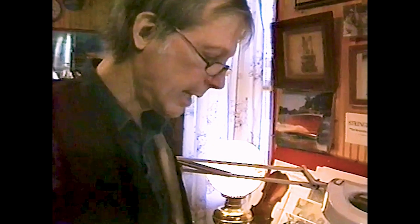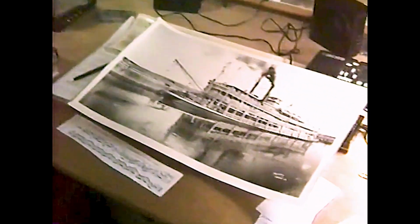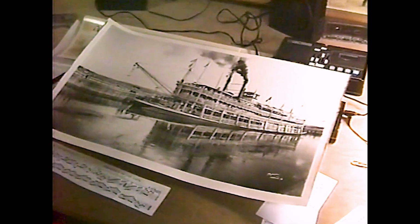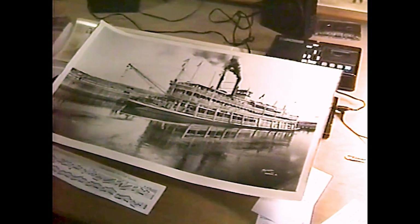And I carried it on. I was going to where he was going to play, so we carried it on the bus on our way to the show date, and I delivered it to this guy. And so when he made the prints, he made me a print. That's a Streckfus steamer liner, Sidney.